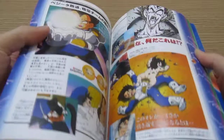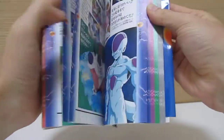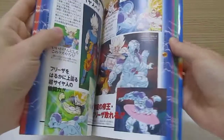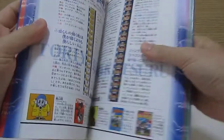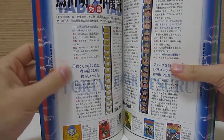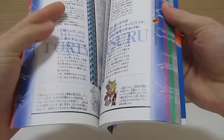And again, we're going to be here forever, but you can see it's got plenty of cool artwork. And it seems to have a pretty good way of summarizing the series. And then they also have interviews here with Toriyama Akira, who created the series. There's some really interesting, I haven't had a good read through it, but some really interesting things about why they called it Dragon Ball Z and things like that.